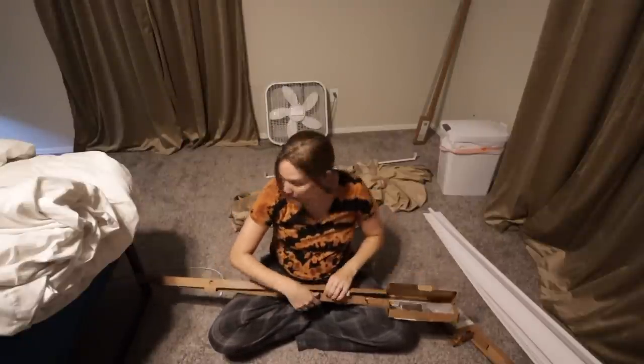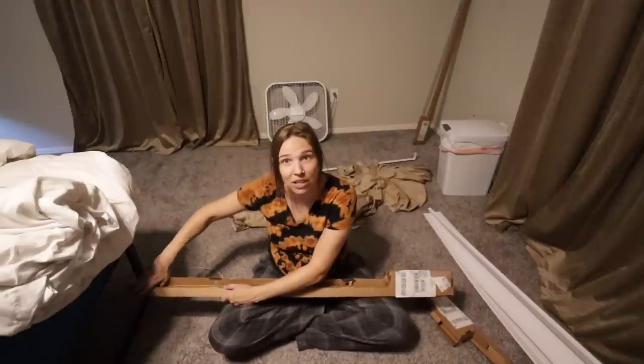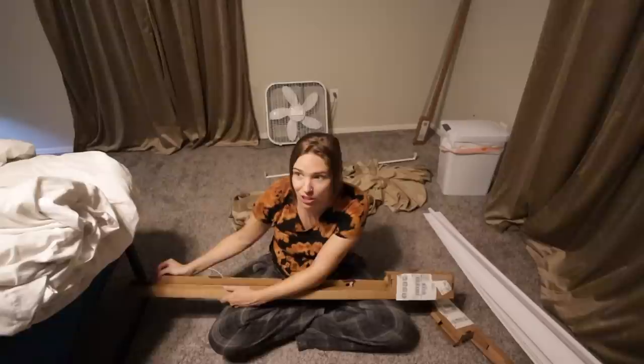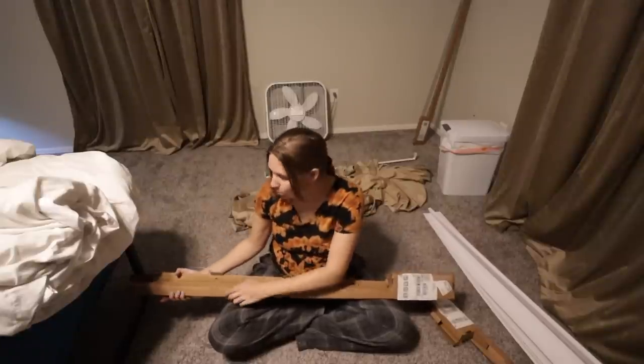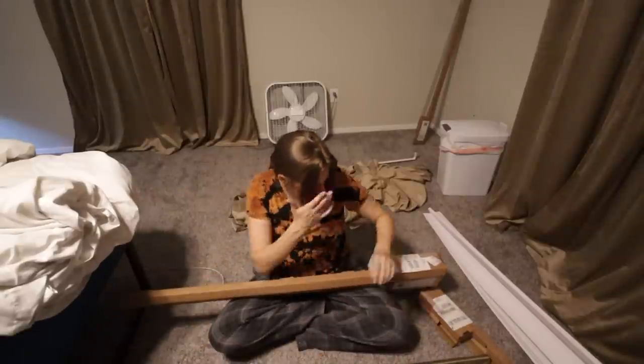But these are so nice. You always get a little bit hesitant when you're ordering something online. But again, check the customer reviews, look at the actual pictures. It will save you more times than not.